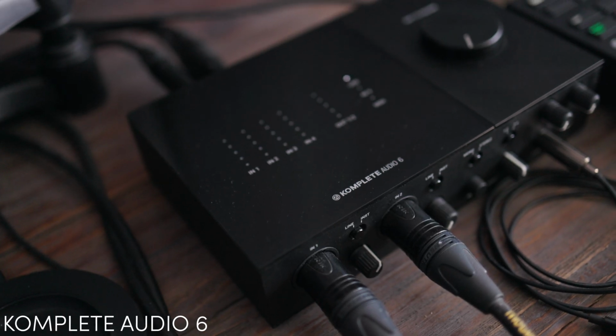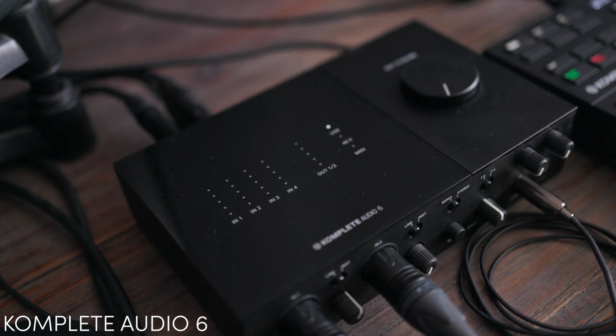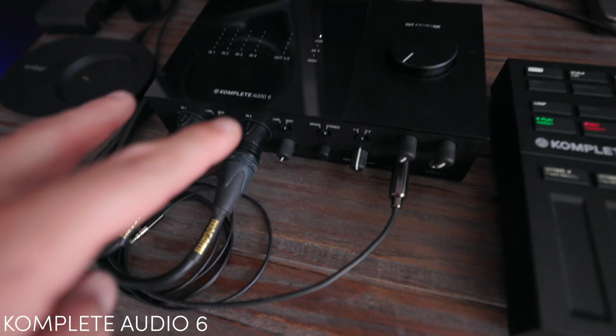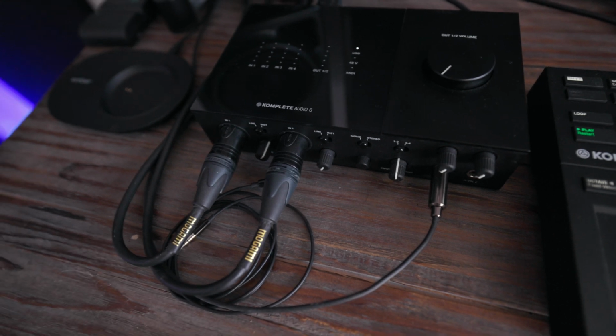As far as an audio interface goes, I'm using the Komplete Audio 6. This thing is perfect for my setup. I have one input coming from my Moog, 2 outputs to my speakers. I have 2 inputs here, one for my microphone that's on my desk, which is my SM7B.